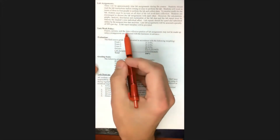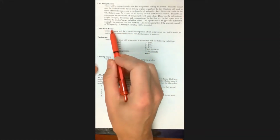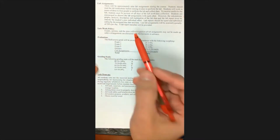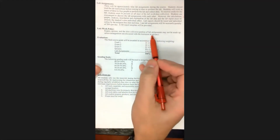Really the only thing I can accept late work on is the lab reports. I can't accept late work on quizzes or exams or doing the labs in person. Once again, unless you have some really extreme extenuating circumstances, like a death in the family or an illness. But in all cases, try to let me know in advance as much as possible, or just communicate with me and keep me informed about what's going on.